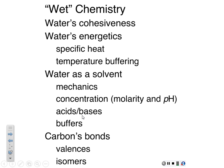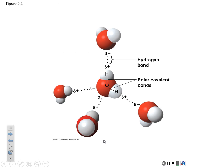Gets us into talking about acids and bases. A low pH means that you have high hydrogen ion concentration, because it's the negative log of the molarity. But a low pH is an acid, a high pH is a base. And I started probably saying a little bit about buffers.